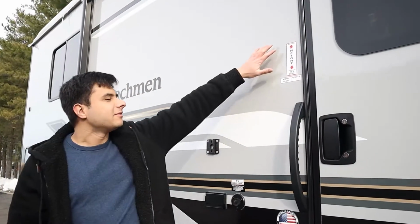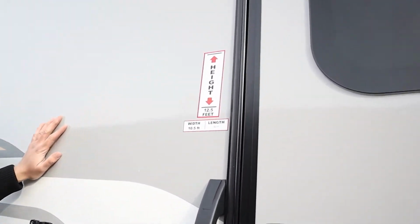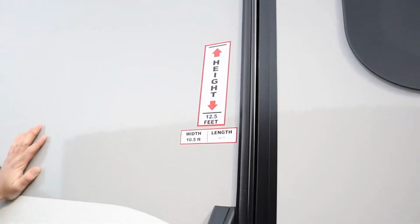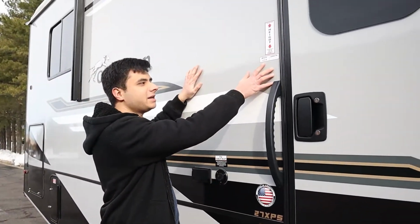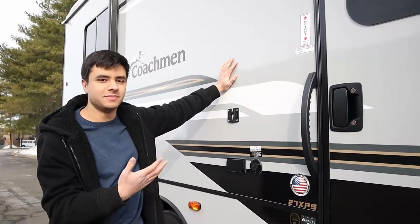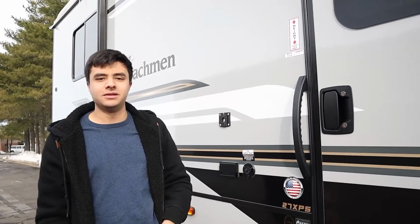Right next to the door we have the dimensions of the RV. So we like to say 12.5 feet, although it is a tiny bit shorter than that. It's just a general way of knowing where you should and shouldn't go. That would be parking garages and drive-thrus you should watch out for. The same goes for the height. It is exactly 10.5 feet, but you should still be cautious of stuff like that. And this RV is about 29 feet long.